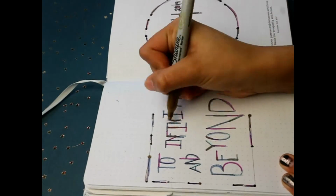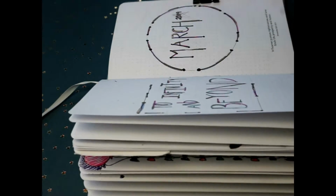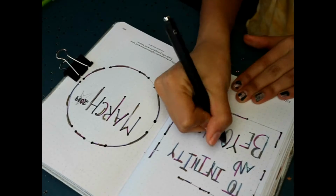I thought that going in with a gold Sharpie would look super fun and just add to the theme, giving it like a metallic look, and I really liked it.